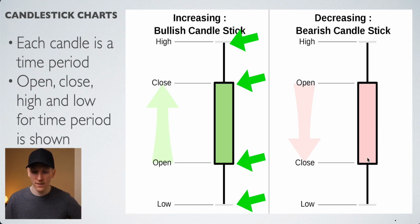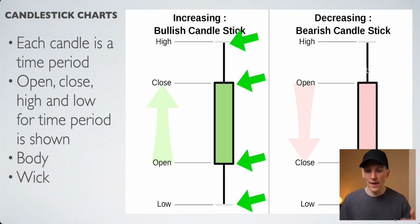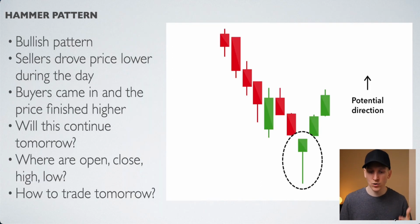The open, this is the close. During the time period, buyers pushed the price up to here, sellers pushed it down to here, but actually it closed around here. We can use the colored in part, or the body, and the wick to tell us a lot about a period of time and what traders are doing.